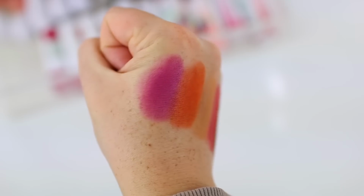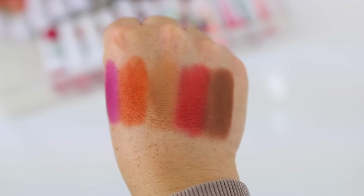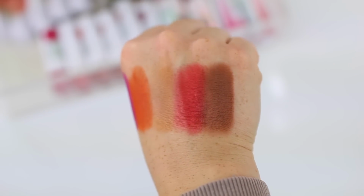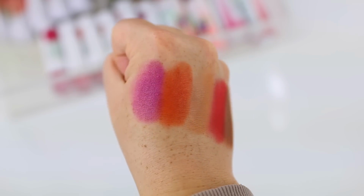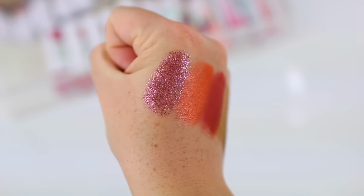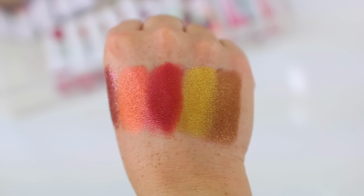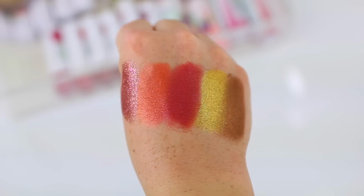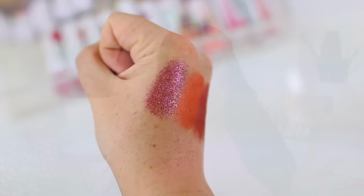I tend to avoid super large palettes. For some reason, I just feel very overwhelmed by them and they're hard to store, and I typically just prefer something a lot smaller. And in my experience, a lot of very large palettes don't have the same quality as something a little bit smaller. I don't know what it is, but I think that I just kind of associate larger palettes with cheaper quality, which isn't necessarily fair. And I'm glad that I tested this one out because the quality is so good.